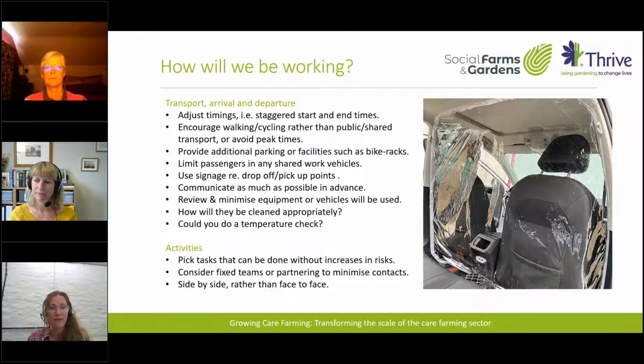With equipment and transport, if you're using a shared work vehicle, some people do pick people up, then how are you going to do that and maintain that social distancing? So if you can see in the picture here, some of the things that we have are screens that you put in between front and back seats so that you can make sure that people are isolated in that way. Having antibacterial wipes in the vehicle so that you can clean over the frequently touched areas before and after using the vehicles.